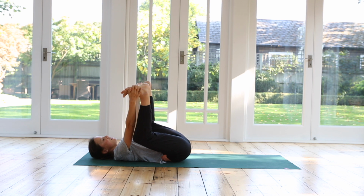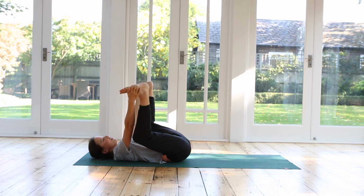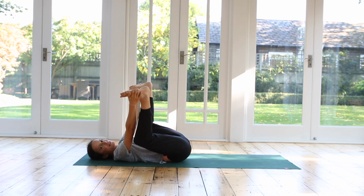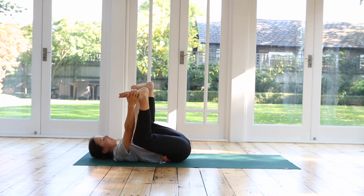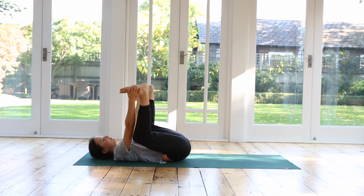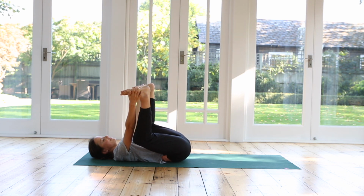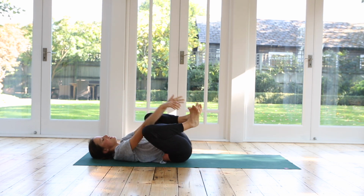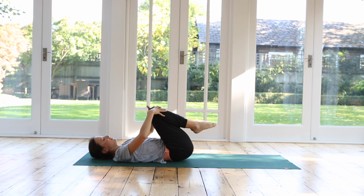Try and release your pelvis, your sacrum, that big triangle bone at the base of your spine, back down to the mat. If it feels good, like a little massage, you can rock a little bit side to side. Then we gently release. We're bringing the knees in together, hugging them in.